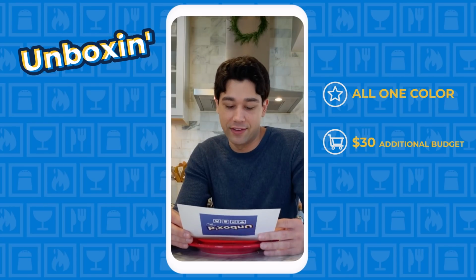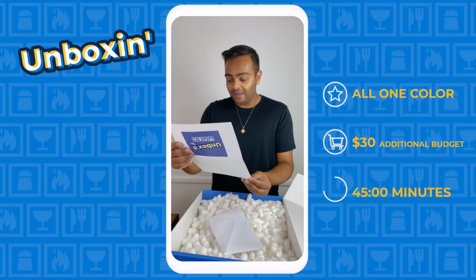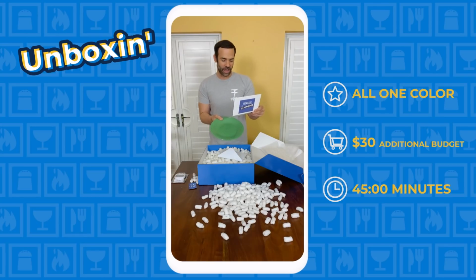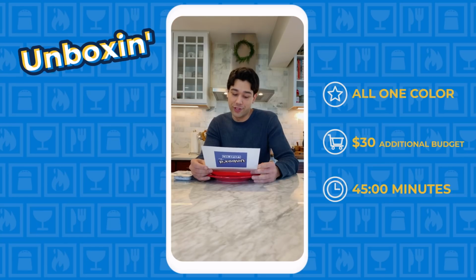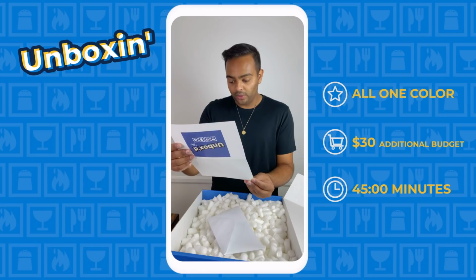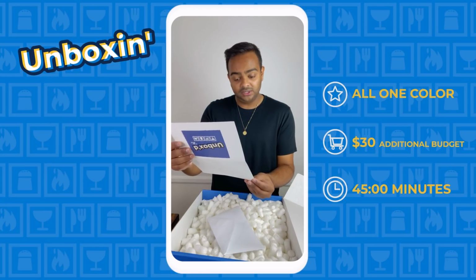You must have at least 7 ingredients in the dish. You only have 45 minutes to prepare your dish once you've gathered all your ingredients. You must plate your dish on the plate provided. You may only use the ingredients you source using the $30 gift card. You may use your own oil, spices, and cooking utensils. No additional ingredients from your pantry should be added. This includes fresh herbs.